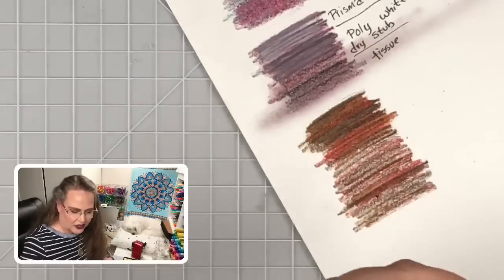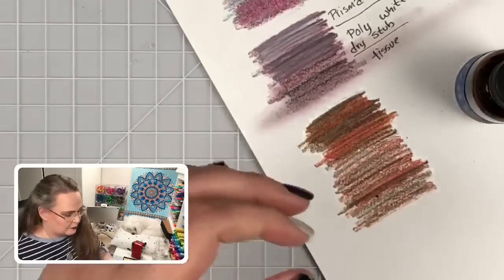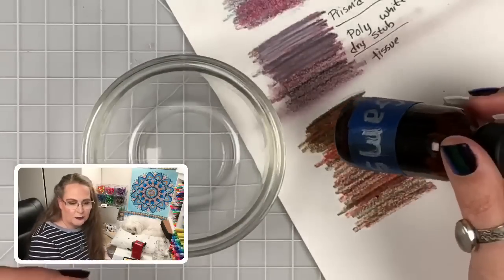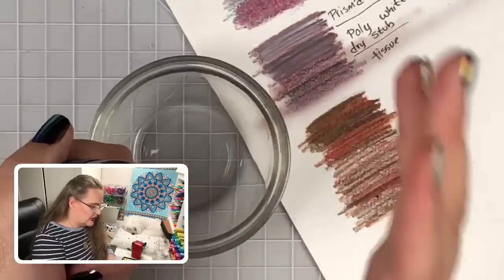Okay, let's try a little bit of Gamsol and see what it does now. Gamsol is a name brand for odorless mineral spirits. You can buy just off-brand odorless mineral spirits and you're good to go. You don't have to buy the name brand.